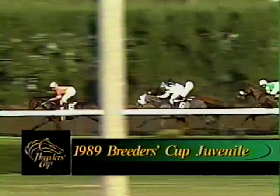Breeders' Futurity winner Slavic was a slight choice in the juvenile over the 5th stable entry of Adjudicating and Rhythm.